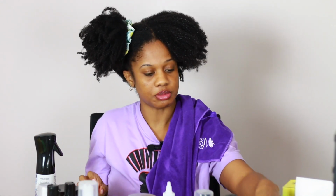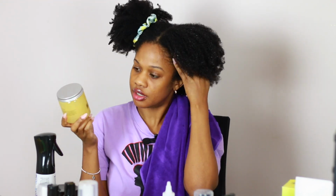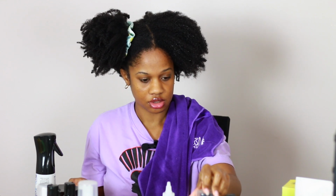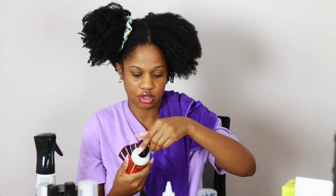All right, so for leave-in, since I am using the Miche Beauty Tropical Oasis hair gel, I'm going to use a leave-in. I'm going to use their Ayurvedic leave-in, their pumpkin spice one, sweet pumpkin spice.